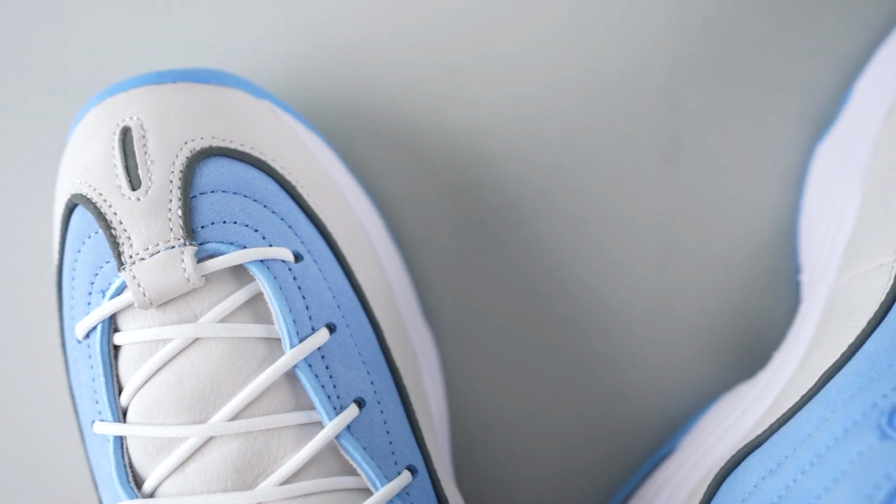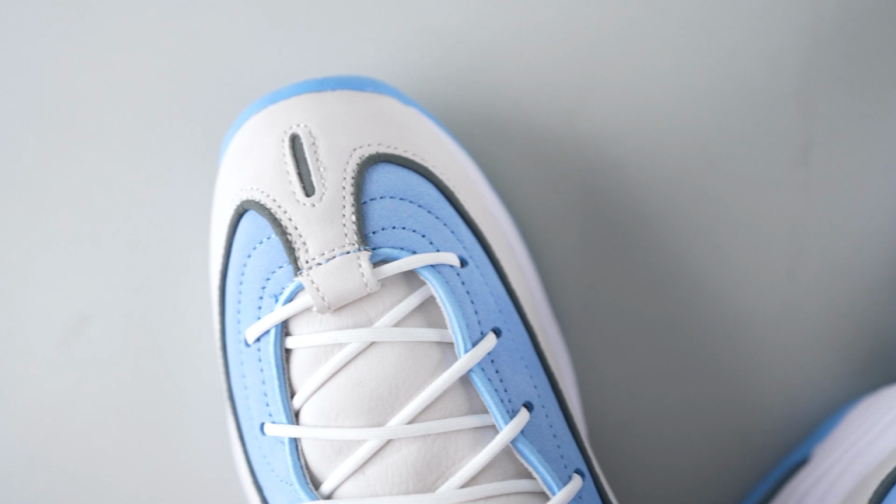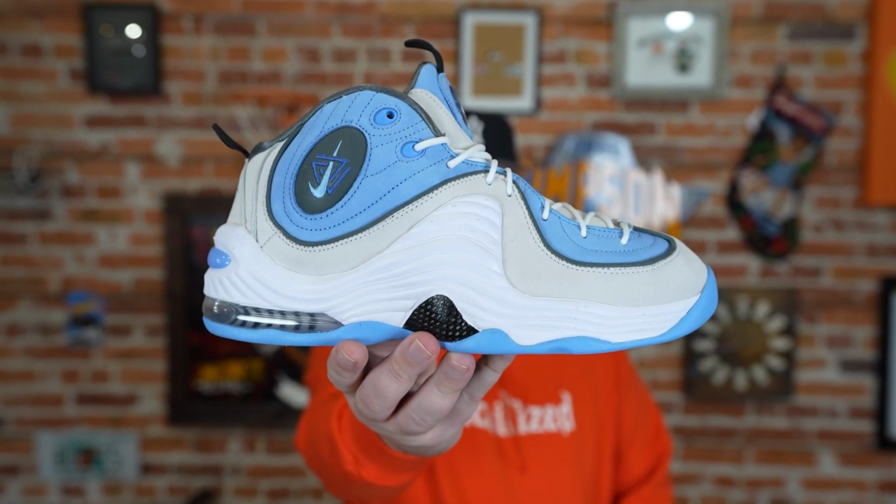Now, the sneaker. If you know me, you know how I feel about the Penny line in general. If you don't know me, then I will just tell you. I love the Penny line. The Penny 1 is really one of the sneakers that started it all for me personally. I still remember the first day I ever saw them. It was that Orlando colorway. Buckets, you remember that pair?